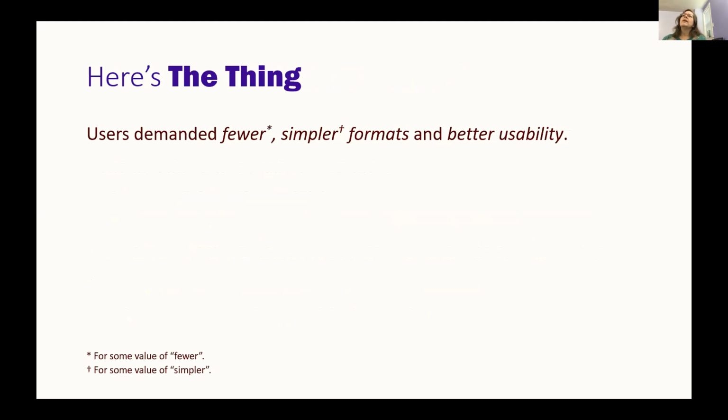Why? Well, fewer, simpler formats and better usability had to be interpreted in some context. When they were interpreted by the data engineers, this is what we got.